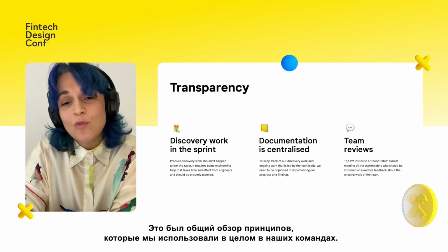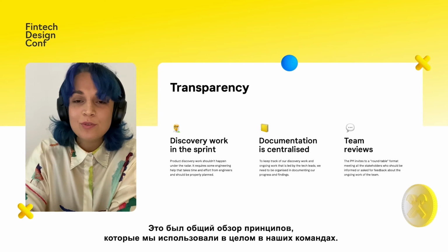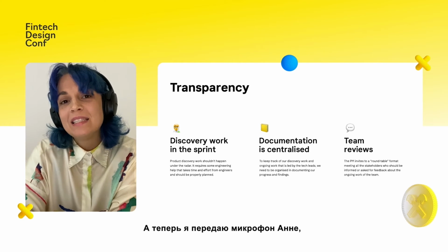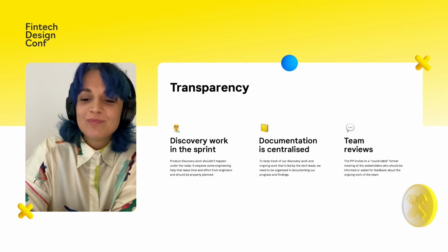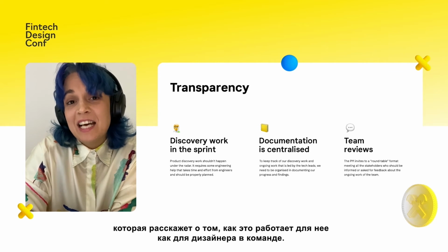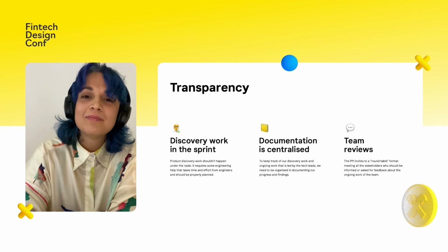That was a high-level overview of the principles we use overall in our teams. And now I'm passing the mic to Anna, our designer, who will talk about how it is actually working out for her as a designer in the team.